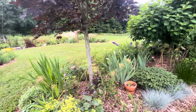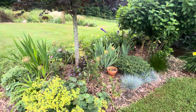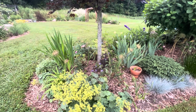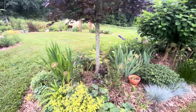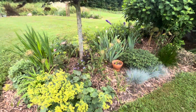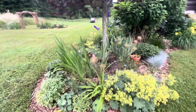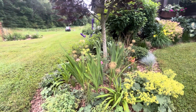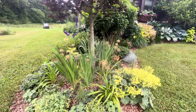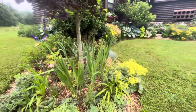So there's that. I'm kind of thinking I need more color this time of year here. I do have the lady's mantle, Alchemilla mollis, and I have some roses. Well, I'll show you in a minute, but I'm thinking about maybe putting some coneflowers, echinacea in there too. I really am kind of transitioning to more of the hotter, warmer colors. I've always been more of a cottage garden. You can see a lot of pinks and purples, like the hot pink and the fuchsia.